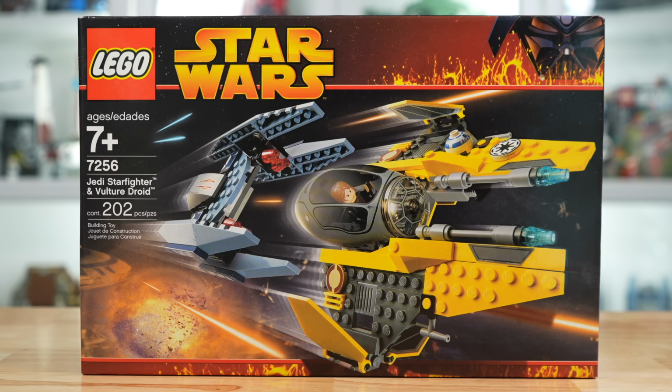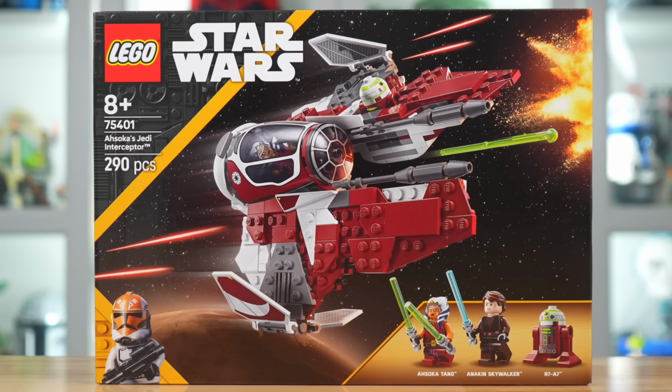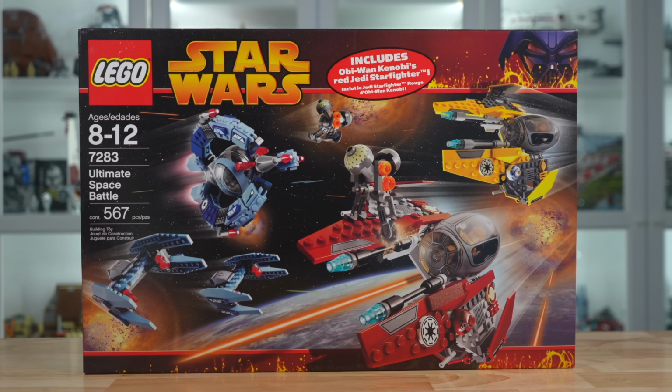Also, just the way that Lego's philosophy with the builds of their sets has changed. If you look at a Jedi Starfighter from 2005, it's very slim compared to the new Ahsoka Starfighter. I know Ahsoka Starfighter is $45 and it's insane, right? The Ultimate Space Battle back in 2005 was $50. So for $5 more, you got way more things.